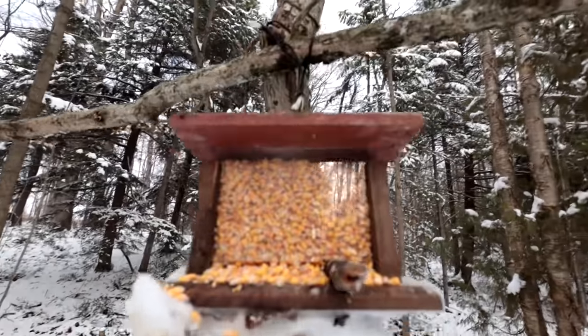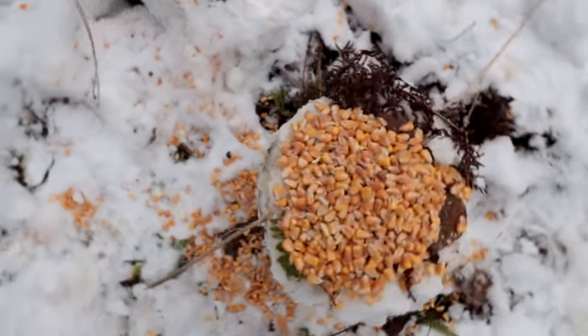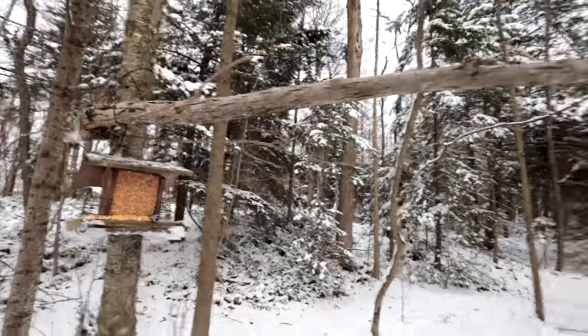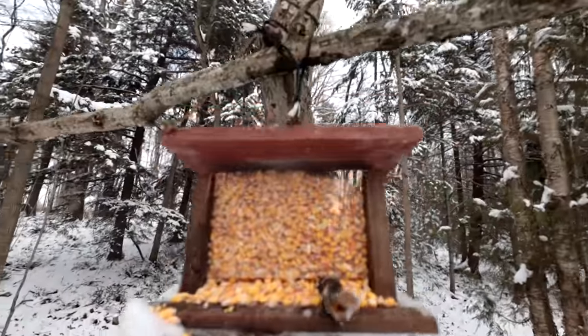So we've got the bird feeder set up here. We got one there. We got one over here up in the tree as well. We've got a nice runway over top, so hopefully that's gonna encourage some squirrel activity. And then we've got corn piled up on stumps down below. So if they're not wanting to go up the tree, they can definitely do the ground activity.